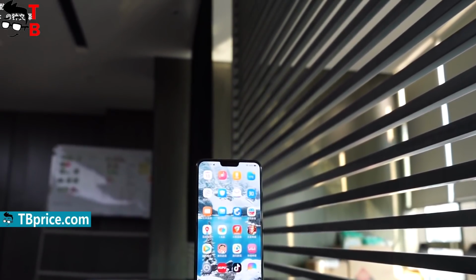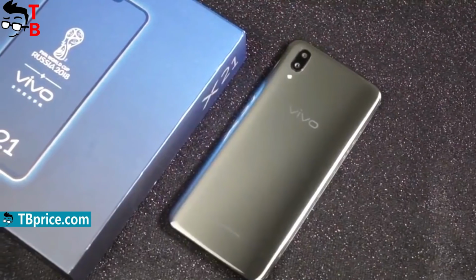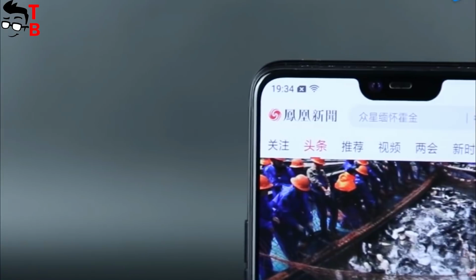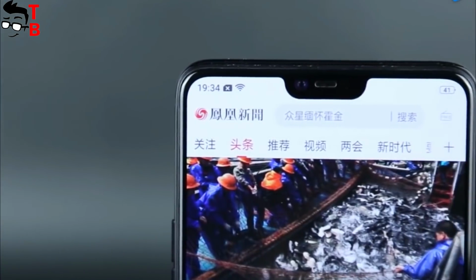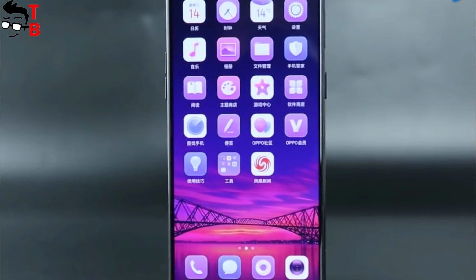However, we will talk about the basic model with fingerprint reader on the back panel. So we decided to compare OPPO R15 and Vivo X21 and find out their main differences. Perhaps you will not buy these phones in Europe or US. However, you will know that Chinese phones are not worse and maybe even better than expensive flagships from Samsung, LG, Huawei and others.